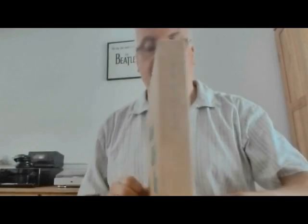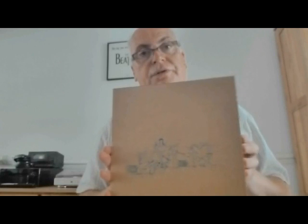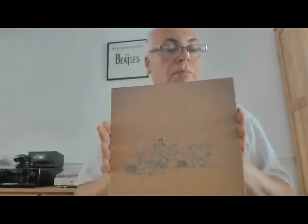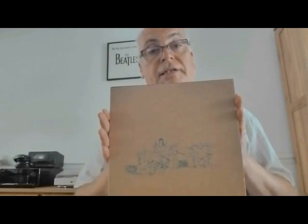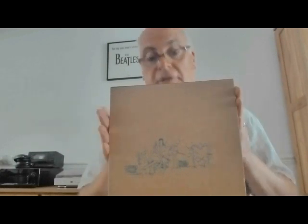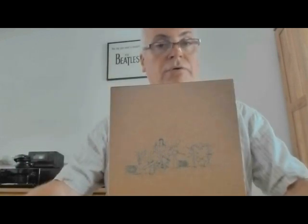As you can see, it's a slightly bulkier format to the last edition that we had, which was just a very small, well-bound book and included 2 bonus CDs and a DVD and a download card. That was when McCartney was signed to Concord.